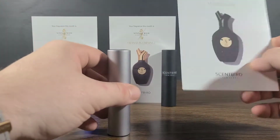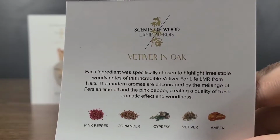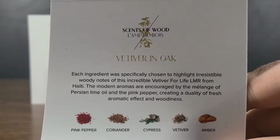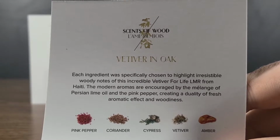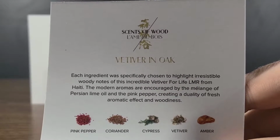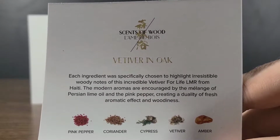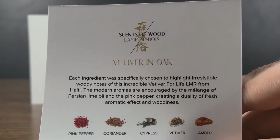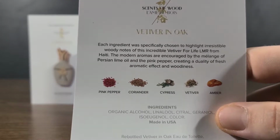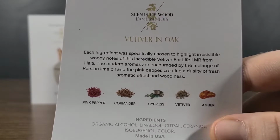But let's go ahead and go over the actual scent profile, and then we will go over our actual sniff test a little bit later as well. Now, as far as this vetiver and oak, each ingredient was specifically chosen to highlight irresistible woody notes of this incredible vetiver for life, LMR, from Haiti. The modern aromas are encouraged by the melange of Persian lime oil and pink pepper, creating a duality of fresh aromatic effect and woodiness. So, you know, that just sounds amazing right there. And we do have pink pepper, we have coriander, cypress, vetiver, and amber as well. So very manly, woody, very just nice.